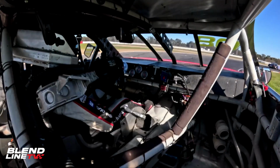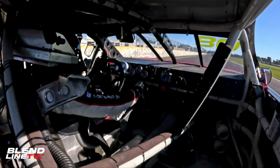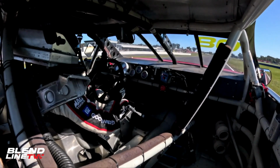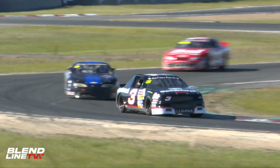But doing a fantastic job, and these pictures brought to you by zero latency onboard camera. It looks absolutely beautiful. Big thank you to the Blendline TV crew working tirelessly to push the boundaries and bringing you grassroots motorsport looking at its very best. Coming down to gears there is Richard White.